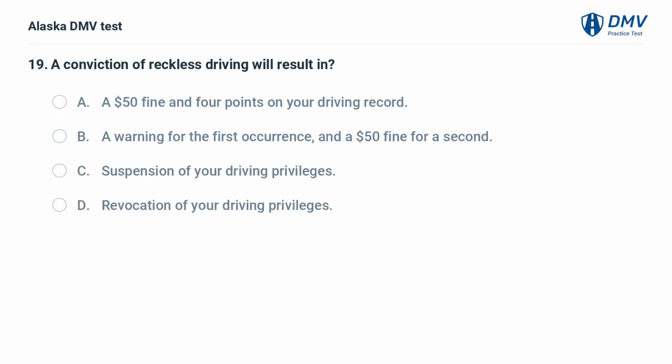A conviction of reckless driving will result in A. A $50 fine and 4 points on your driving record. B. A warning for the first occurrence, and a $50 fine for a second. C. Suspension of your driving privileges. D. Revocation of your driving privileges.